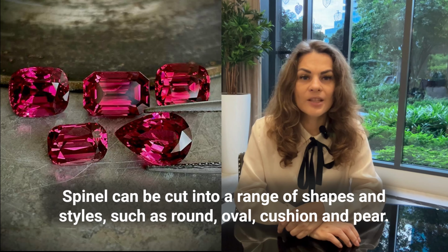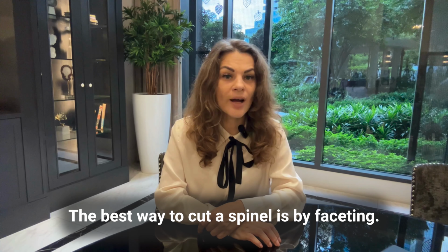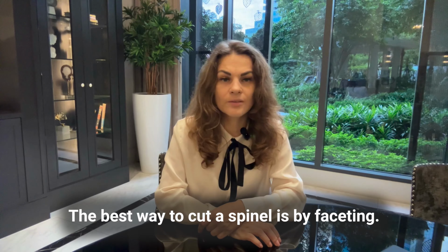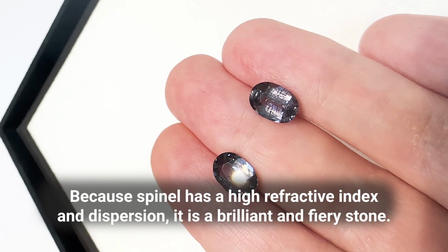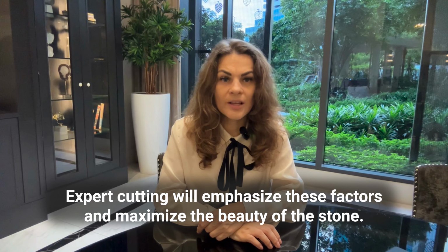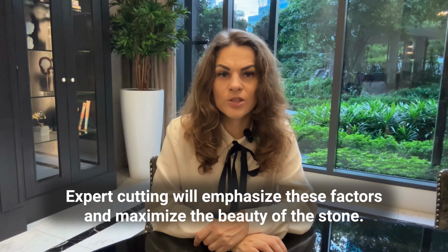Spinel can be cut into a range of shapes and styles such as round, oval, cushion, and pear. The best way to cut the spinels is by faceting. Because spinel has a high refractive index and dispersion, it is a brilliant and fiery stone. Expert cutting will emphasize these factors and maximize the beauty of the stone.